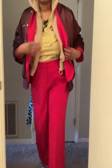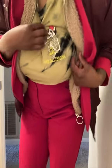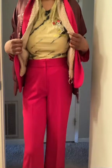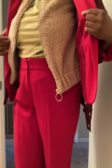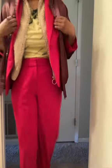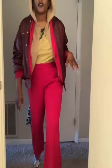But yeah, this Bad Decisions t-shirt is from Goodwill as well. It has a skull on it and says Bad Decisions. It's tie-dye, really cute for summer and winter. This Teddy hoodie is from It's Fashion Metro. This sweatshirt is very vintage. I wore it in my styling joggers styling tip. It's from Goodwill, and these shoes are from It's Fashion Metro.